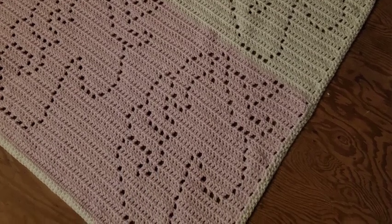So I think that's a lesson for all of us. Don't be intimidated. Get patterns that you think you'll like, give it a try, and you will probably learn a lot and realize that it's not as difficult as you thought. Excellent work, Tammy. Really beautiful stuff. I'm going to have to give filet crochet a try.